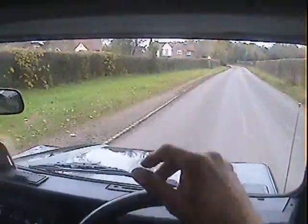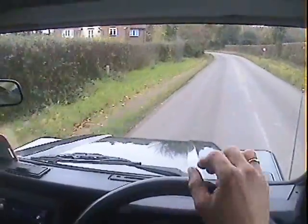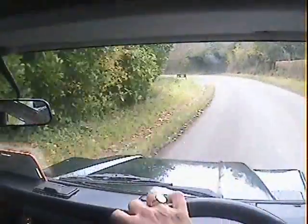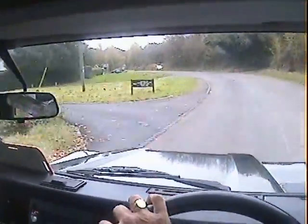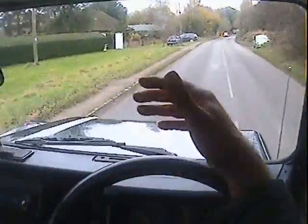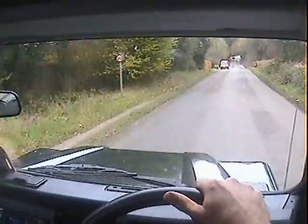The thing I did find, in fact it's doing it now, the thing I did find this morning, the speedo cable drive is very, very noisy at around about 35 miles an hour, and then it just goes away, as it's done now. So the speedo cable does sometimes make a bit of a noise. It's come back again, and now it's going away again, but I'm sure that isn't something that isn't solvable.